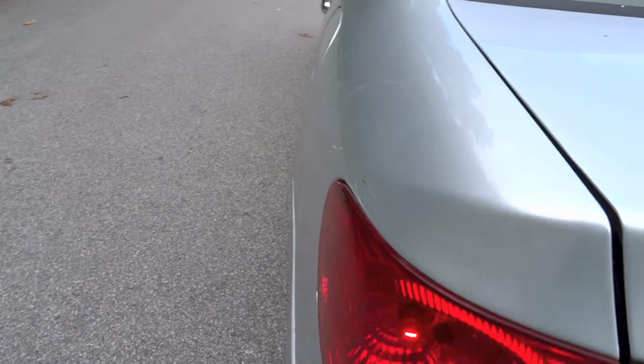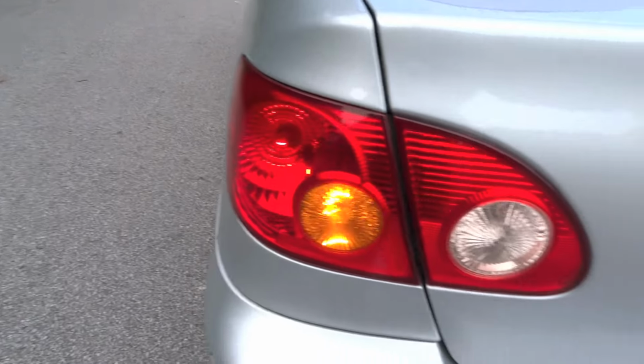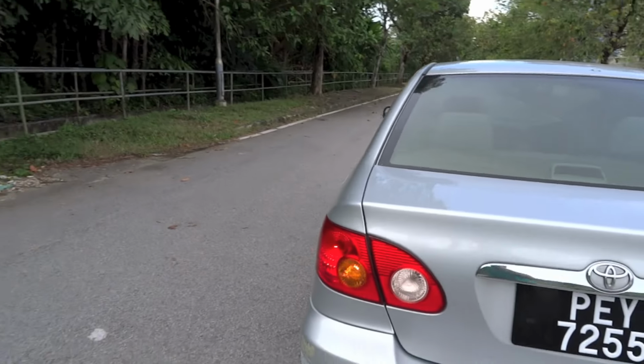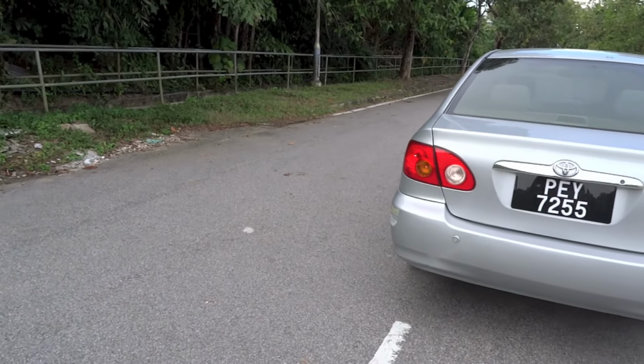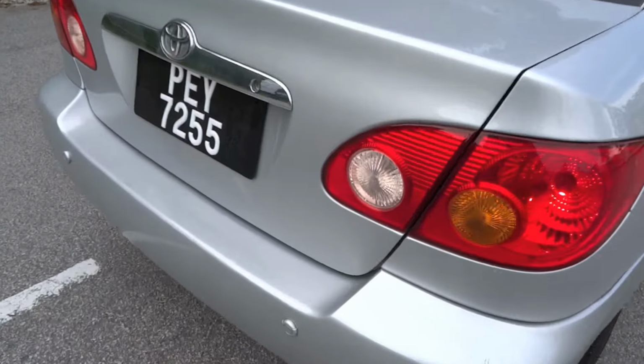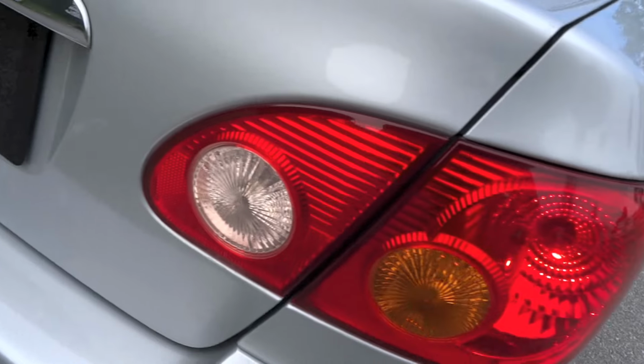Exterior features of the Corolla Altis 1.8G include halogen reflector headlights, front fog lights, indicators on the front fenders, rear parking sensors, body-colored side mirrors, and chrome door handles.